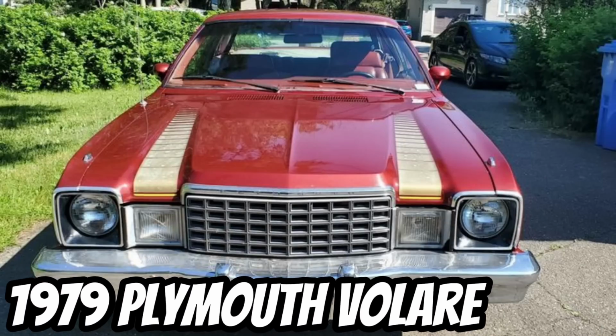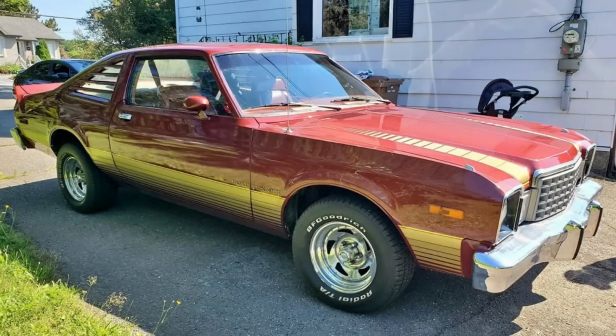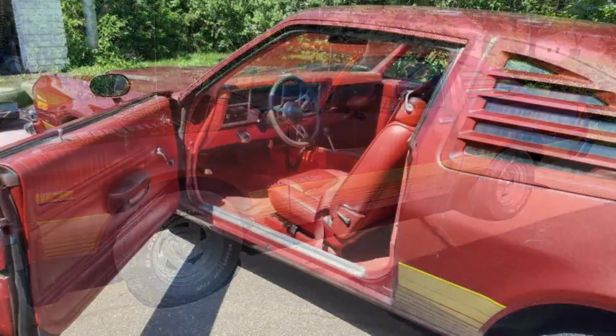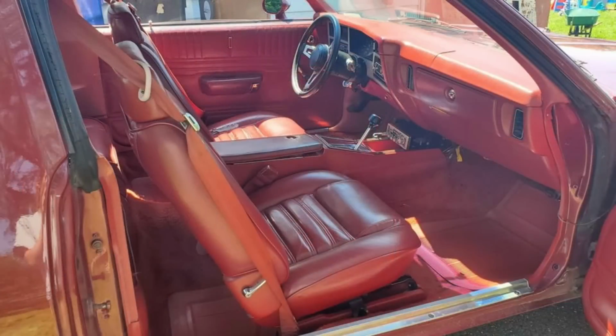Number 5. The 1979 Plymouth Volare Roadrunner, priced at $10,000, is in excellent condition. This vehicle has a 360 engine and a 727 3-speed automatic transmission. The exterior is red with the characteristic Roadrunner stripes, and the interior is original and the same color as when it left the factory. It comes with original mag tires and some additional parts included in the sale.